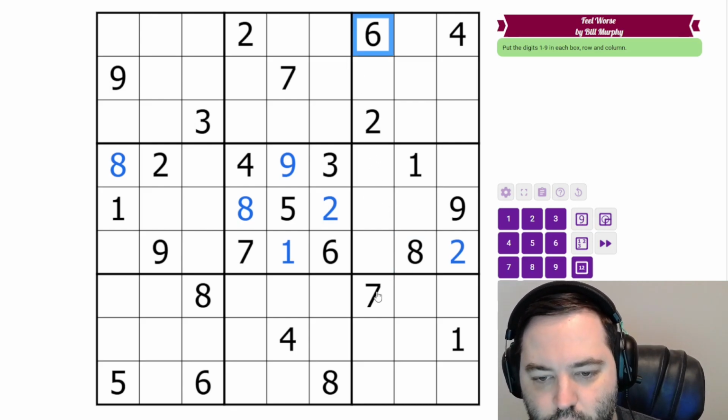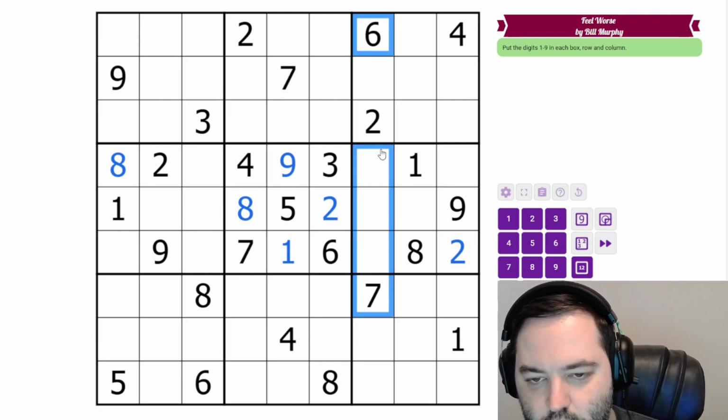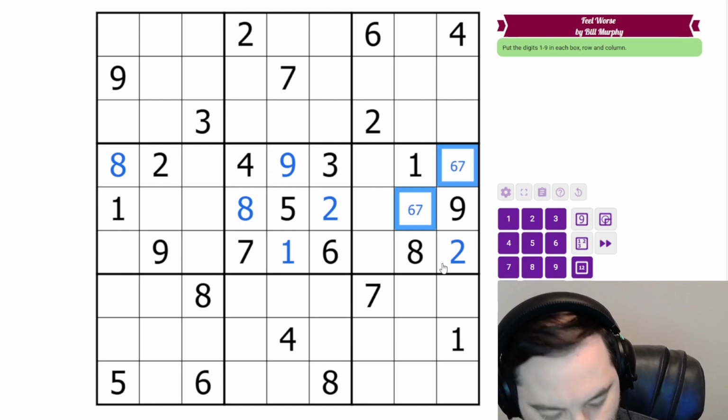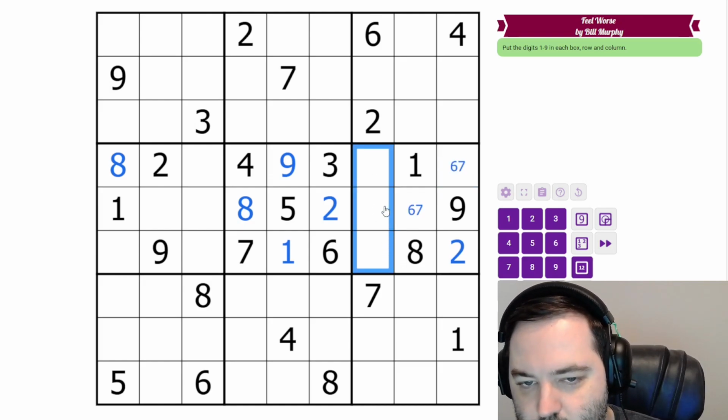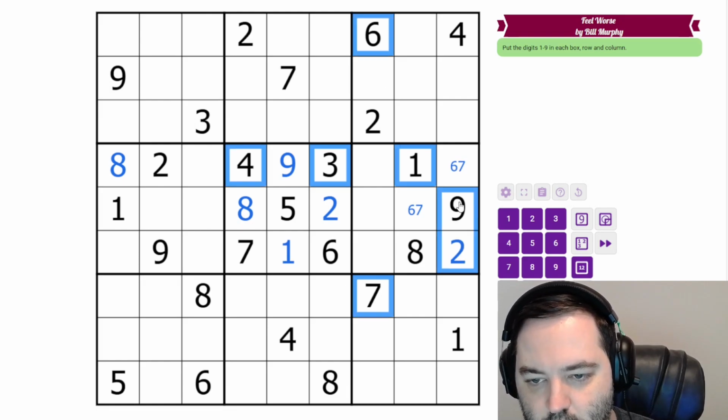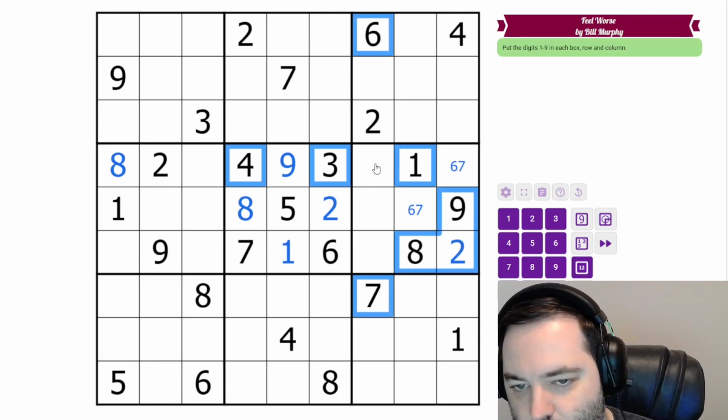What I saw next was the 6, 7 here. They're ruled out of these 3 cells. So we have to have a 6, 7 pair. And that means these cells are 3, 4, and 5, but we have a 3 and a 4 here. We could also see this as just a naked single 5 right here.